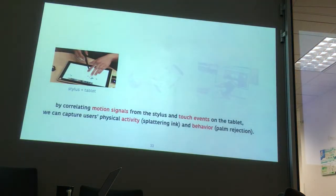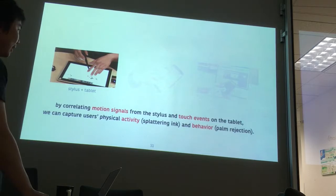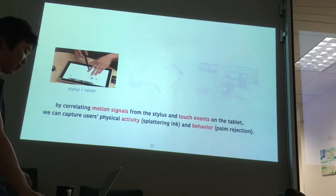So in this project, by correlating motion signals from the stylus and the touch events from the tablet, I show that we can capture users' physical activities such as spattering ink, as well as behaviors such as doing the palm rejection to avoid accidentally creating touch interaction on the screen.